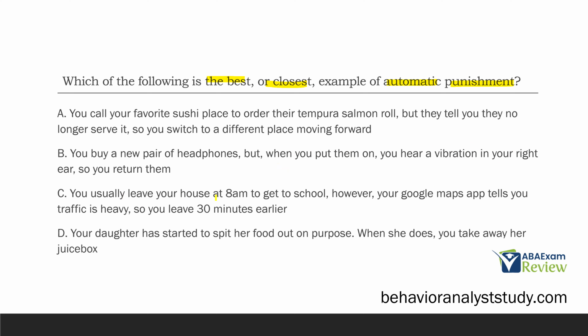What about C? You usually leave your house at 8 a.m. to get to school. However, your Google Maps app tells you traffic is heavy, so you leave 30 minutes earlier. All right, so what is happening here? Well, you open your app and the traffic is heavy. So what do you do? You leave 30 minutes earlier. The traffic being heavy is a signal to you that reinforcement is available if you leave 30 minutes earlier. So Google Maps telling you that traffic is heavy is an SD for you to leave 30 minutes earlier because reinforcement is available. It's not punishing your behavior in any way. D, your daughter has started to spit her food out on purpose. When she does, you take away her juice box. Now, this is pretty clear socially mediated punishment, or an attempt at socially mediated punishment.